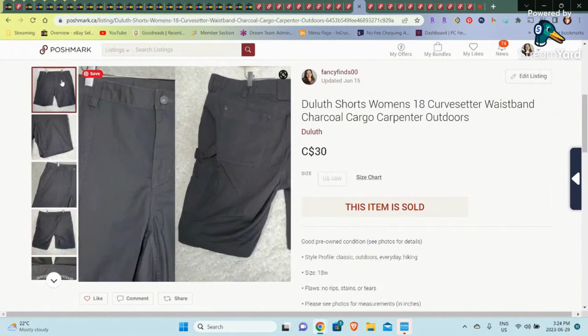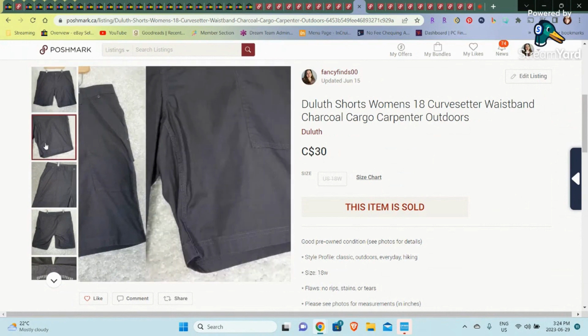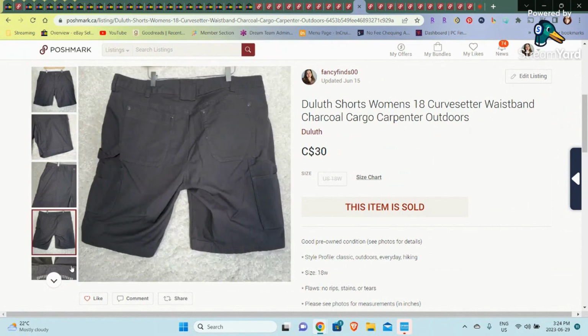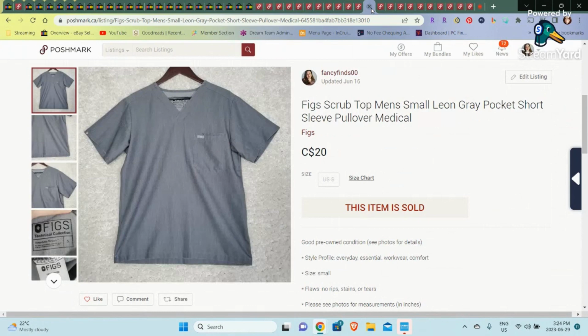We have Duluth trading shorts. These are women's, so I picked these up because they were women's and they were size 18. And I find women's Duluth trading sells a lot better than men's Duluth trading. We looked up this Curve Setters waistband. The sell-through seemed to be okay. Sold for $30. Figs. I buy everything in figs.